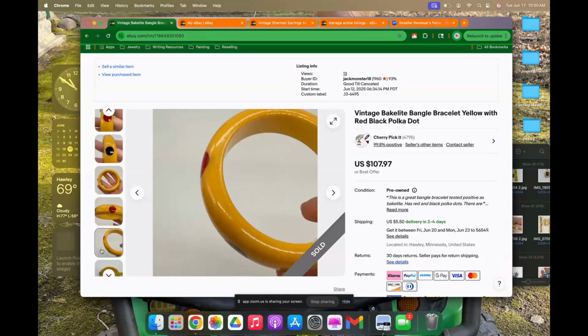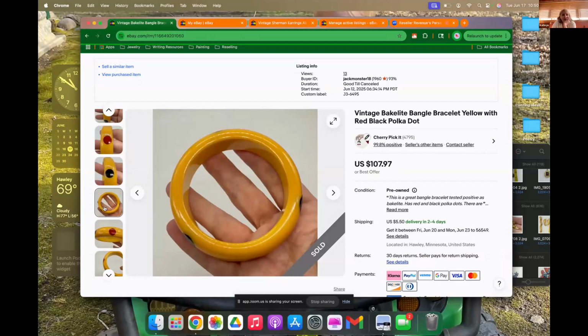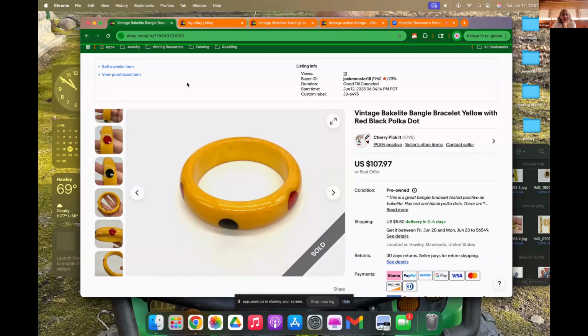I love that. I would totally wear that, Catherine. I know, it's so cool. I knew it would sell pretty quickly though. See the scratches on there? And it still sold for 107. Wow. Very nice. I had somebody offer me 20 and they said, would you take 20? And I said no. And within a couple of hours it had sold for full price.